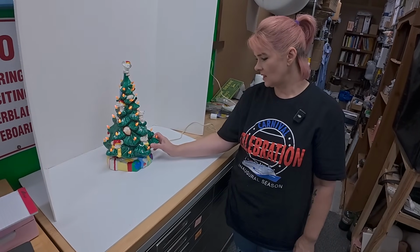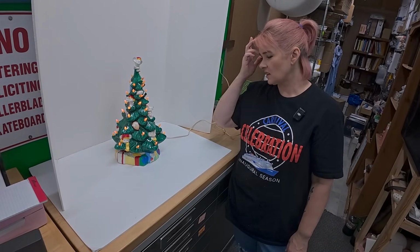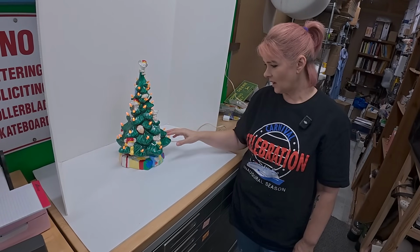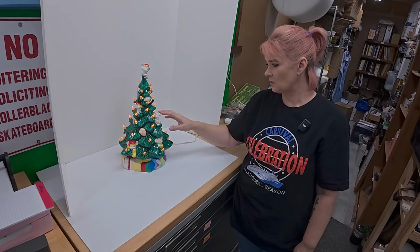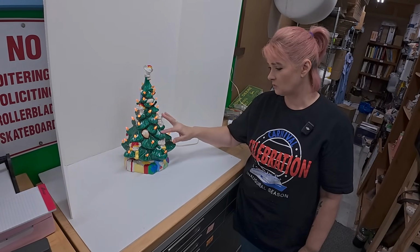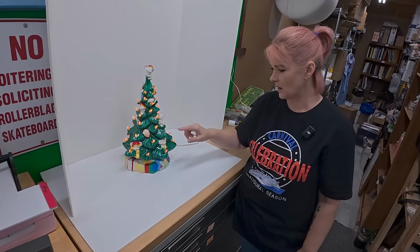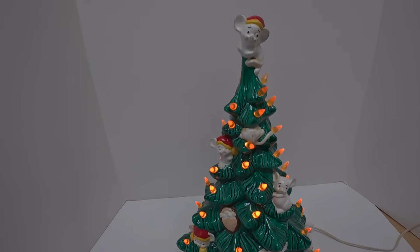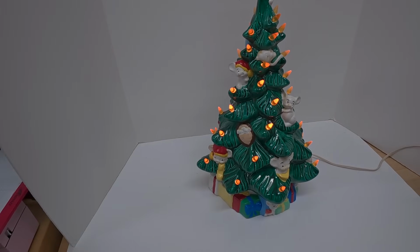So I've seen it sell as high as 100. Our paint job is not that great. In fact, if I were buying this, I would probably repaint it. The tree is done well, just the mice are sloppy. So what are you going to do? I'm thinking like 50 or 60.